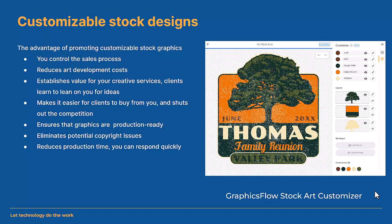And I showed him what we were doing with our technology. And one of the recommendations I made to him was that he curates all the artwork that he already had and uploads it into his GraphicsFlow account and creates some galleries of specific art so he can get those ideas over to customers. And what was kind of gratifying about that, I talked to him a few weeks later, and he'd done just that. He said, this is transformational. I've completely changed the way I do business. I only have to do that custom artwork where it makes sense. And I think that's one of the key benefits of stock designs.